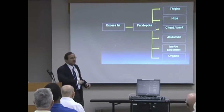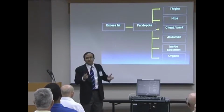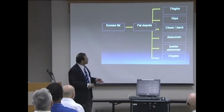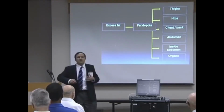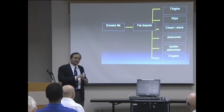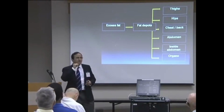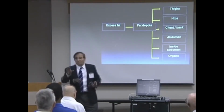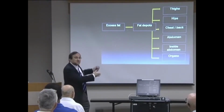Now there is something about this. These fat cells get stored in specific places such as thighs, hips, chest, back, abdomen, or inside the abdomen, or in your organs. There is a peculiarity about fat storage. It does not get stored just about everywhere in your body. I have not seen people getting fat stored in their ears, right? No fat here. So there are certain places fat will not go somehow, and certain places it will go.